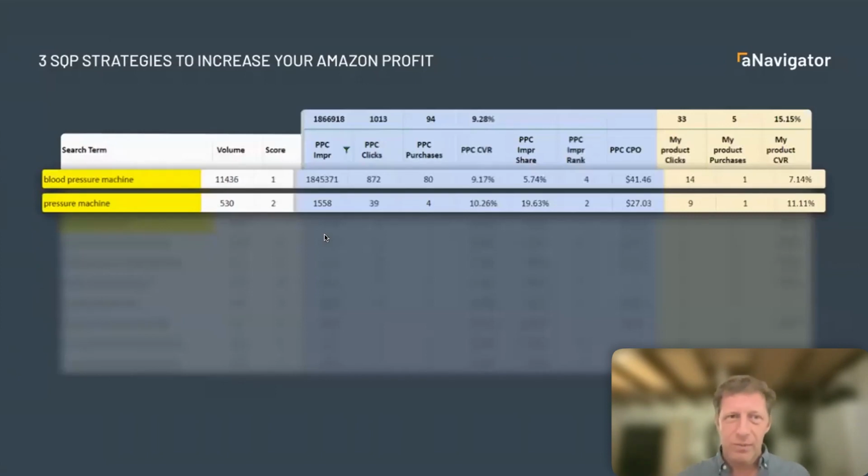And now we can do it with SQPD, and this is the same spreadsheet, same example. The yellow part is as it was before, the SQPD report. So we get 14 organic clicks, 1 order, 9 clicks, 1 order, the conversion. But the blue one is the performance of advertisement. So we can see clearly for the first keyword, we generated 80 orders, and it brought us only 14 clicks organically and 1 order, right? So it doesn't really work well, because we saw our conversion is below the top player. And the pressure machine keyword, we generated only 4 orders, and we get relatively much more organics.